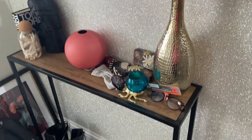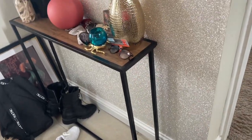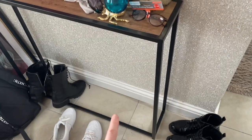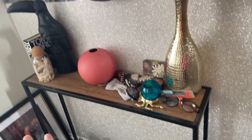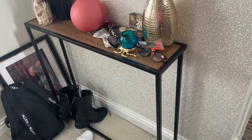Right, let's get home so that I can get tea ready. Right, made it home. So I forgot to show you this. Ta-da! They're from Dunham Mill. They're about £50, I think. And it's like a little side table. Obviously things have got dumped on it, but when it's all done properly, it looks really nice.